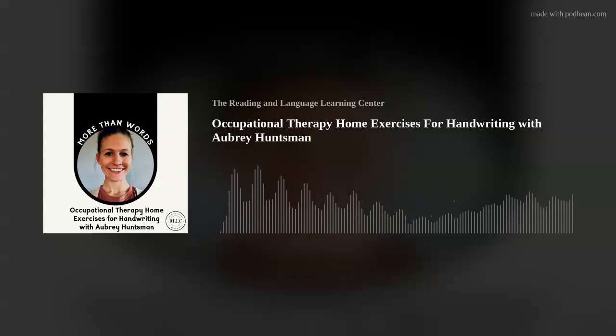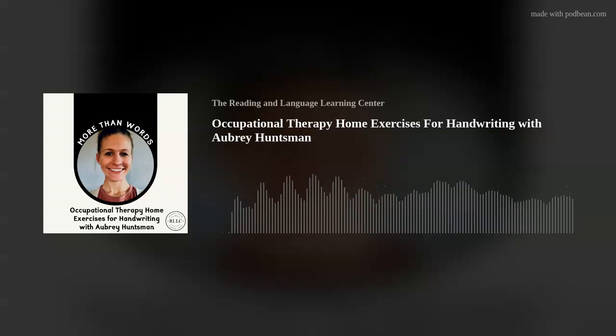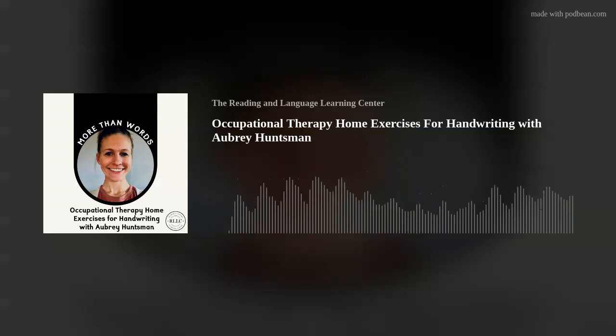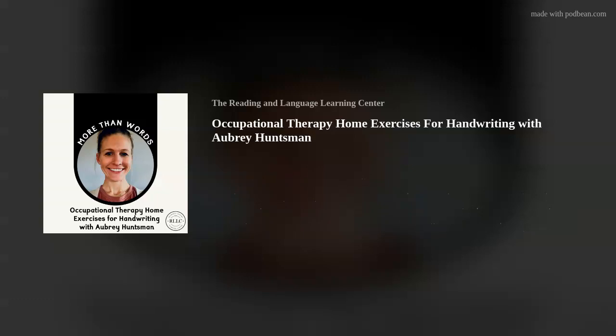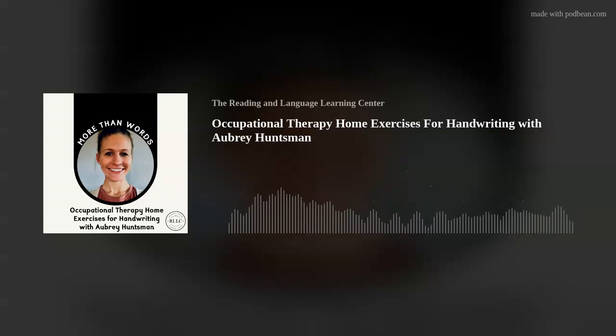So who all do you think would benefit from those specific exercises? Is it only kids with handwriting trouble? I think the beauty of occupational therapy is that a lot of children can benefit from it, even without a disability or diagnosis, right? A lot of kids find handwriting challenging, and they're just going to kind of do it to get out of it potentially. So a lot of these exercises can be done with neurotypical and atypical children.